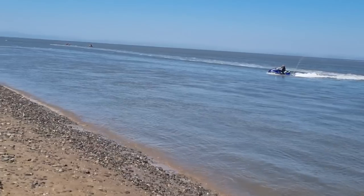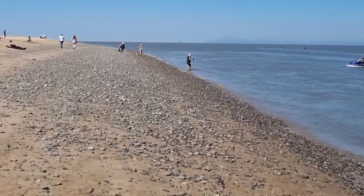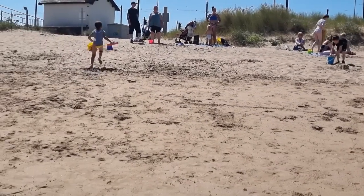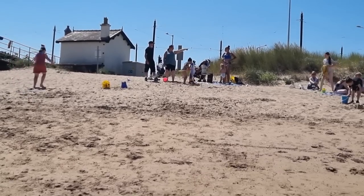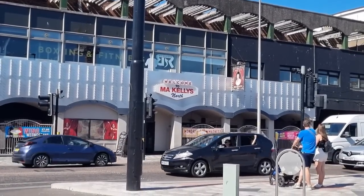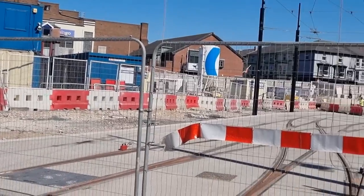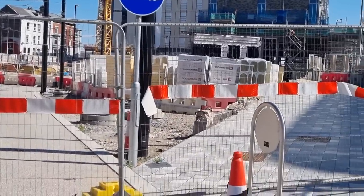Right, well there we are. I'm just off now, about 100 yards. Up there is the start and the finish of the number 14 bus route and all the trams. So that's where I'm going to catch a tram to take me back to Blackpool. Kelly's is across the road, so that must mean that we are now going to take our weekly tour of the build of the Holiday Inn and all the goings on with the tram lines.